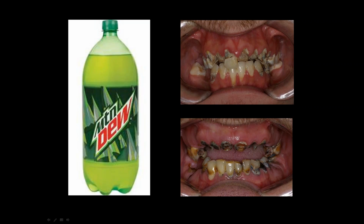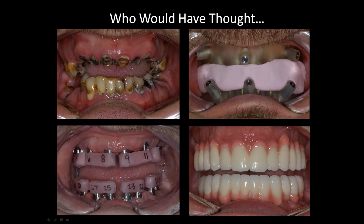Let me show you an example. This patient presented, and you would never think that this patient would invest in getting 16 implants and getting full fixed over fixed bridge work on implants. So you never want to prejudge your patients. You want to offer the best treatment that's possible for all your patients, because some will, some won't, but if you don't offer it, none will.